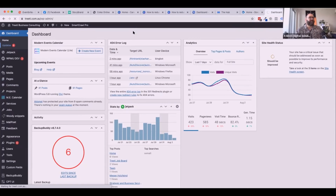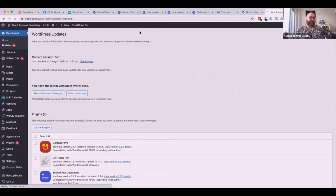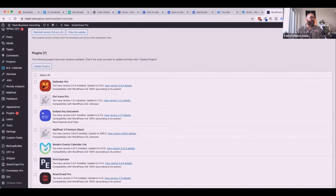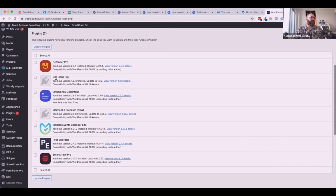Any second now, it's taking a bit longer. This poor thing is located on a server in another country. I've asked them to move it to a closer place, but they haven't yet done that. As you can see, some of the security plugin needs updating, as well as all of these other ones here. So let's run those updates and see what washes up.